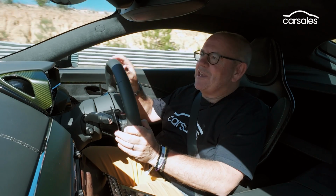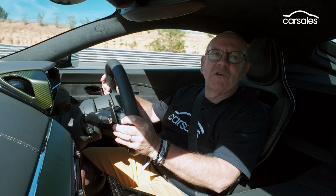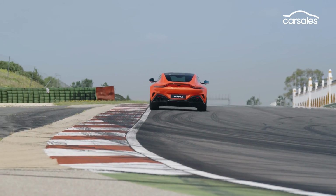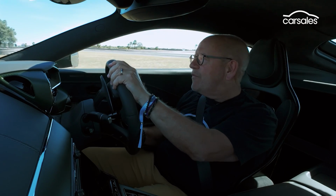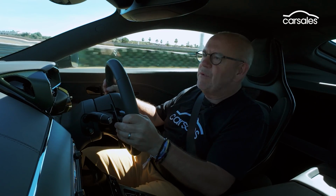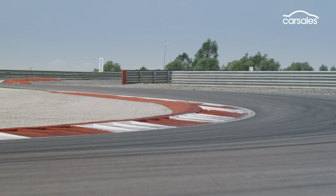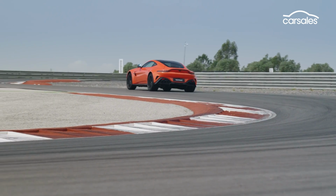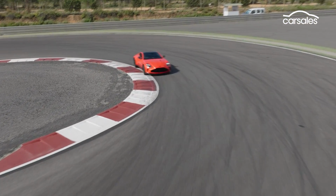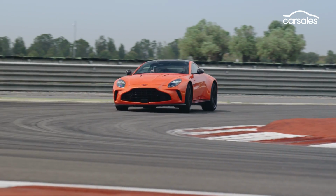But none of this would really count if the Vantage wasn't up to snuff on the road and on the track. You don't have to drive very far or very fast to understand this is a very different piece of work from the previous generation Vantage. And then, at a touch of a button and the turn of a dial, it unleashes an altogether different beast, from Dr. Jekyll to Mr. Hyde. This V8 engine is a cracker. Listen to it.